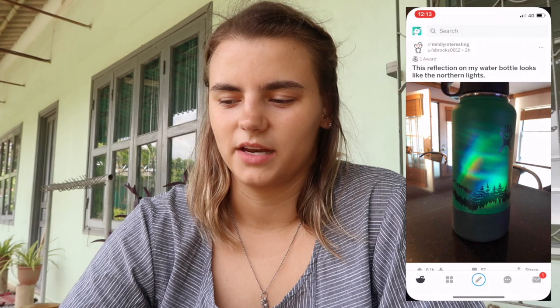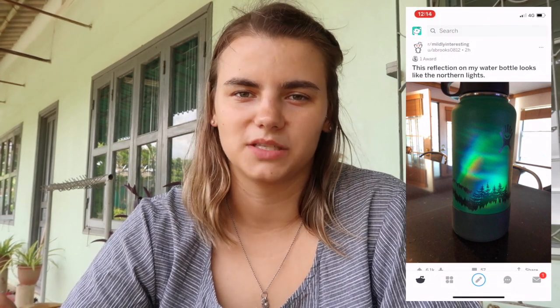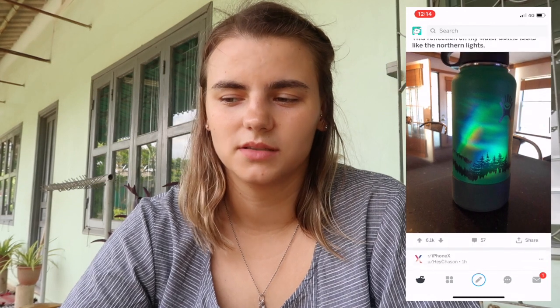Reddit, I don't think my Reddit data is on, but okay guys, look how cool this water bottle is. I left it open because I wanted to show you guys. Look at this Hydro Flask. Can someone please buy me this Hydro Flask, please?